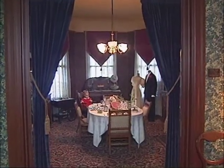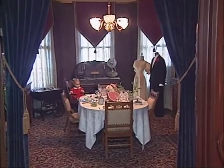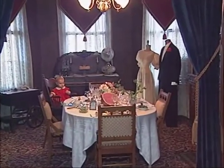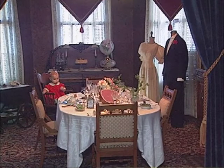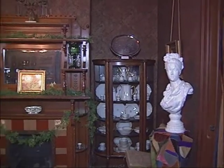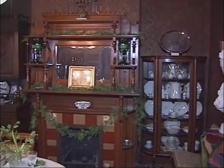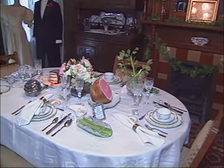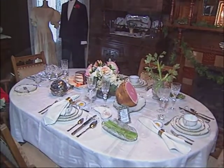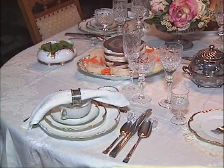Here we are in the dining room of the Meux home, where the family ate all their meals of the day: breakfast, lunch, and dinner. Victorians loved to put on the dog, so to speak, and the Meux family was no exception. Victorians made the evening meal an event.